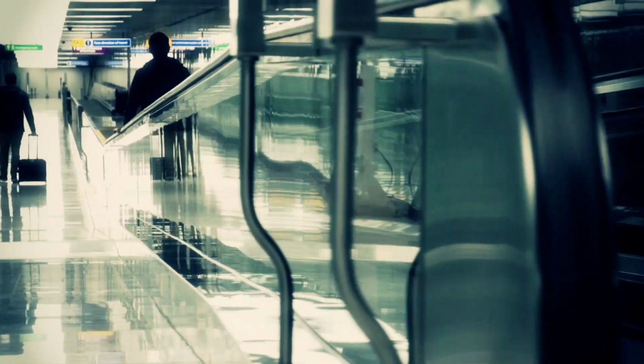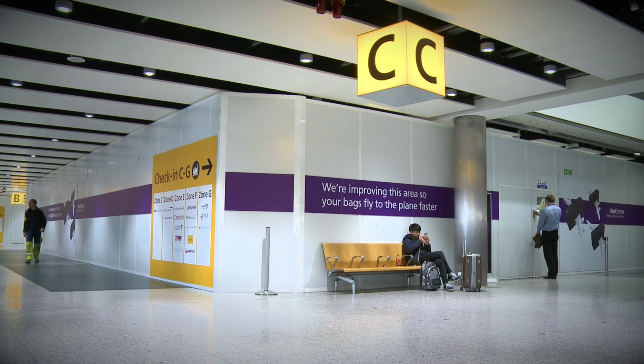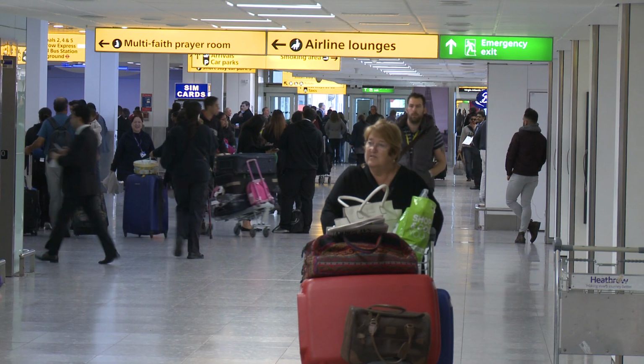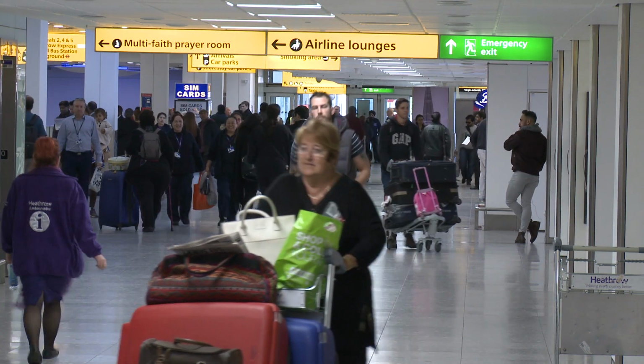At Heathrow, there are two different methods of evacuation in use, which are aligned with the design of the buildings. We'll begin by looking at terminal buildings. All terminal buildings at Heathrow operate a process of progressive horizontal evacuation.